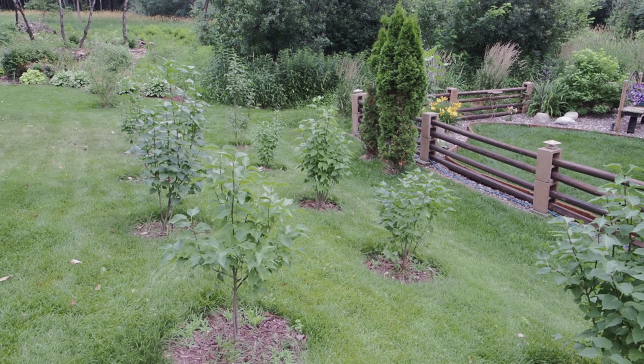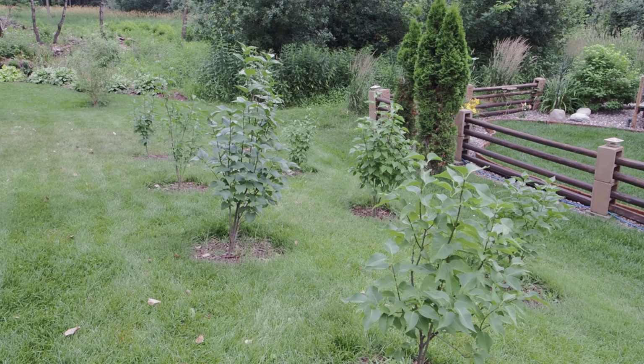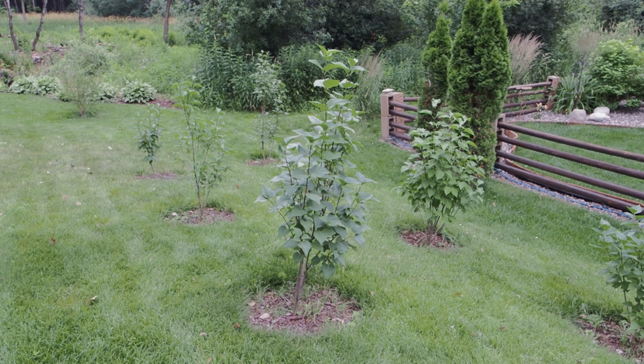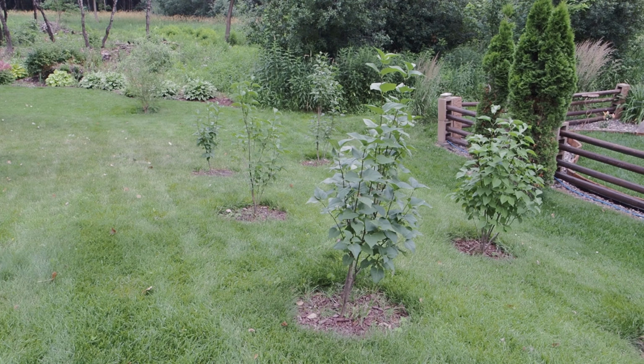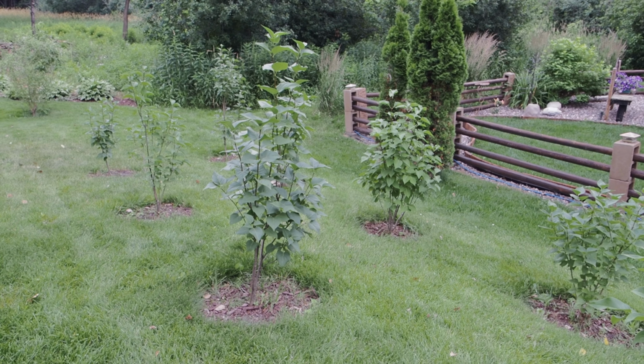I also have two rows of lilacs, just common lilacs. I planted these just when they were so tiny, 75 cents each. I think they're on year four here. So that's my neighbor's yard to the right there. So that's fenced in. Maybe one day they'll let me do a garden tour of their yard too.